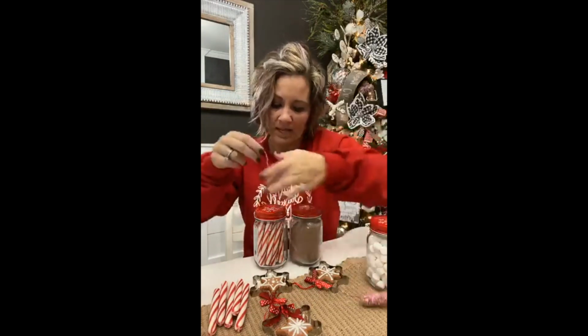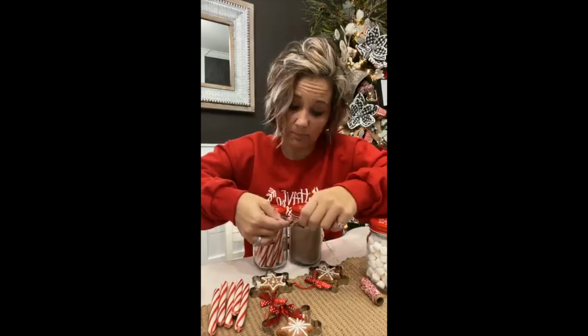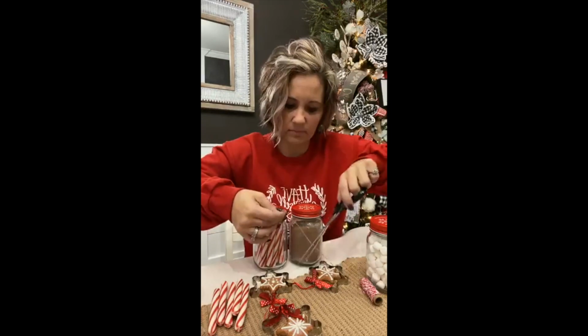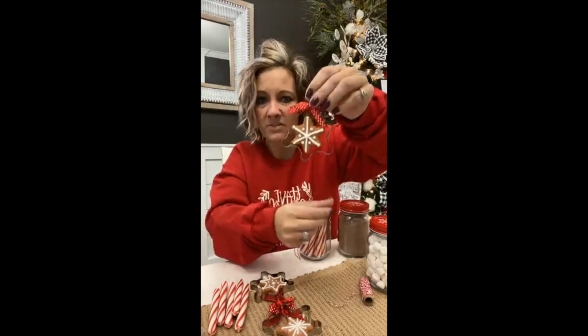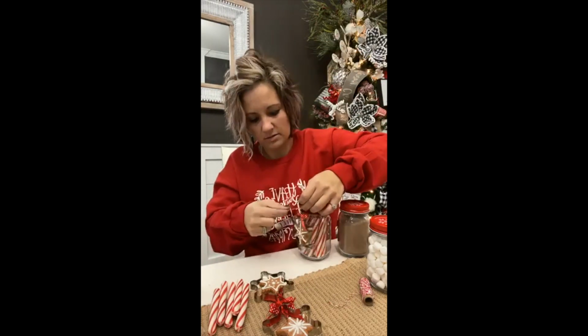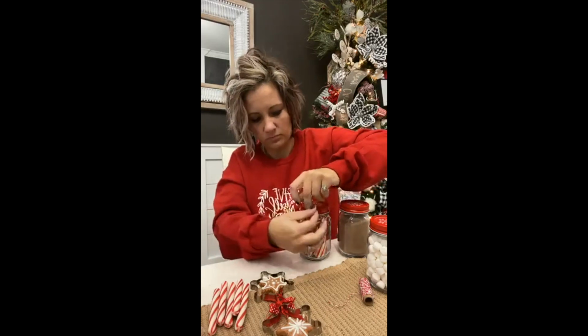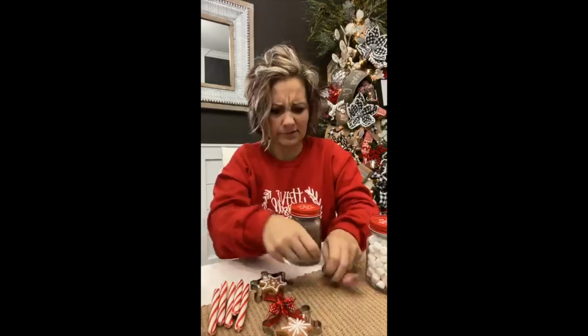Okay, so I'm gonna take this baker's twine, and I'm just gonna wrap it around the top of my lid, like the top of my canister. Okay, so I left some of this hanging so that we could add our really cute ornament that's got the little gingerbread cookie on it. It's like a star gingerbread, piece of gingerbread or whatever. But this is what it's gonna look like. It's gonna hang like this. How cute is that?